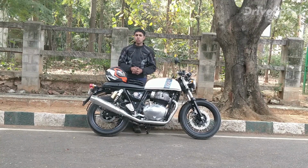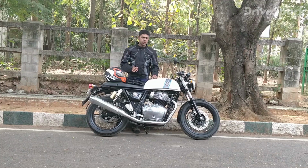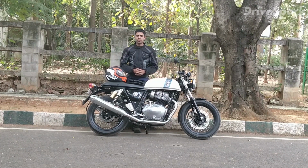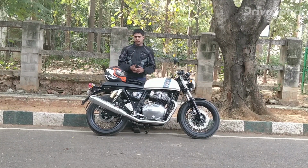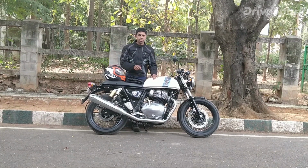Well, price is all it comes down to. Rupees 3.1 lakh on road is totally worth it for this bike. It is just brilliant pricing. And well, if sporty handling and great looks are your priorities, this is the one to go for.